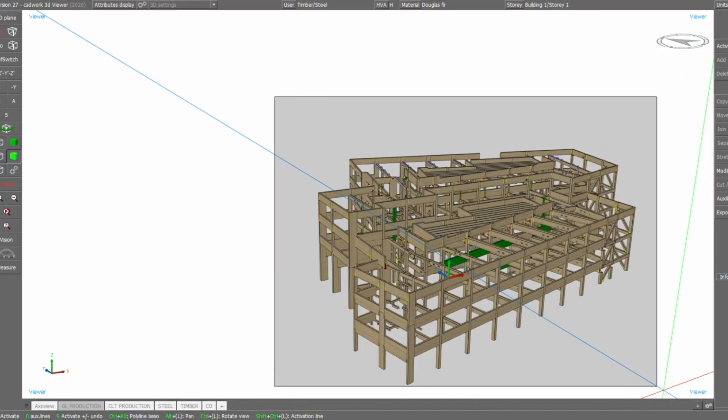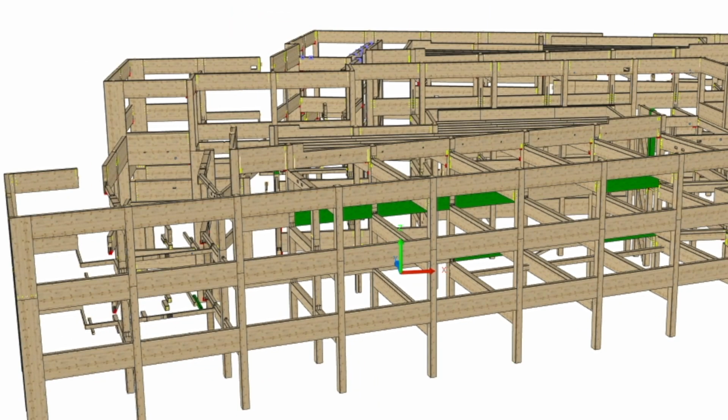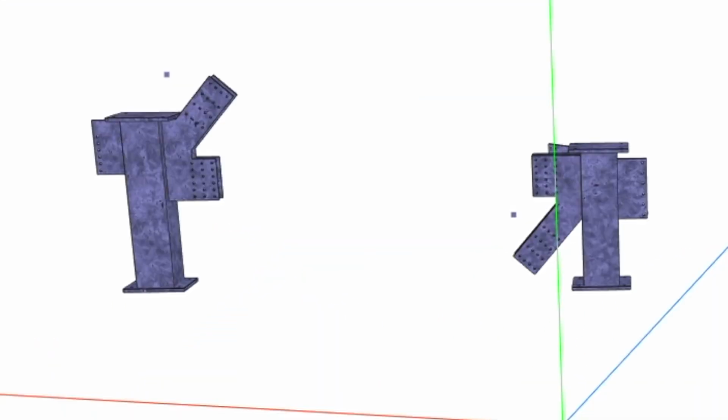So the key thing is that at the design phase, we're including every single detail that there is to be in the final product. Once the design process is finalized, it's passed on to the manufacturing team. At that point, it starts being machined to be turned into a panel.